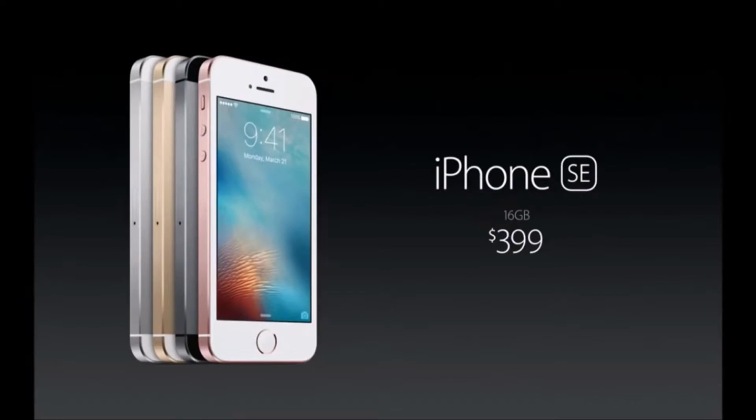Which makes it our most affordable price we've ever introduced a new iPhone at. And we have a higher capacity 64-gigabyte model for just $499. And if you're on a two-year subsidized service contract, you get the iPhone SE for free. But of course, we know installment plans have become incredibly popular, and the iPhone SE now starts at just $17 per month without a service contract.